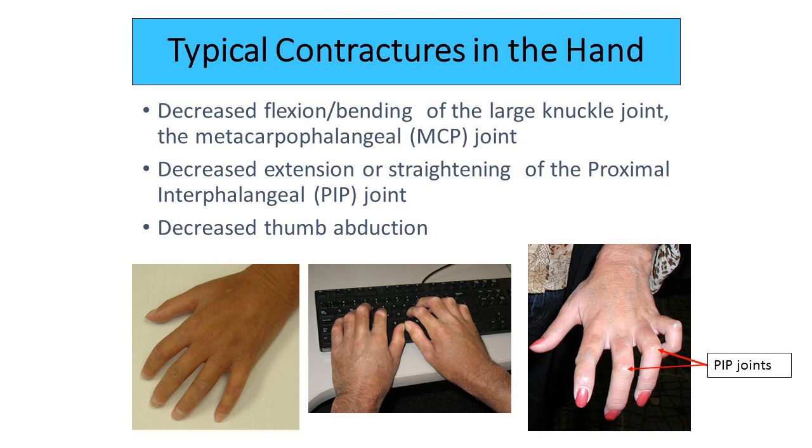So I will start today by talking about some of the typical contractures that are seen in the hand, the decreased bending or flexion of the metacarpal joints. Right here are your big knuckle joints in your hands, and sometimes people have a difficult time being able to bend those. Sometimes people have a harder time straightening the PIP joints, which are the middle joints in your fingers. And also at times people have problems with their thumb, of being able to move their thumb away from the hand, what we call abduction. That's the motion that you need to hold a large cup or a bottle of water.